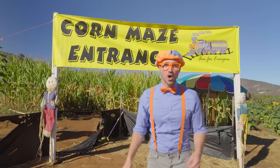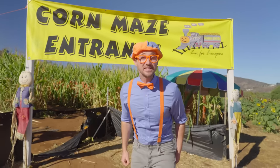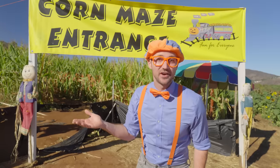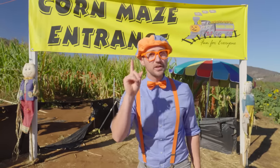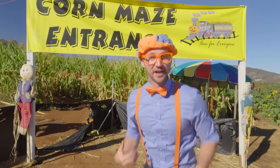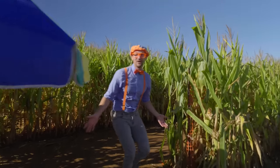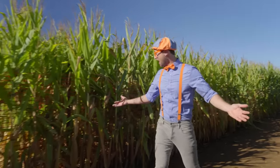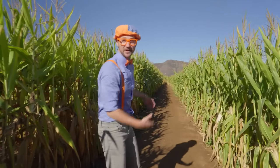Woo-hoo! Yeah! Corn maze entrance. Corn maze? Do you know what a maze is? Yeah! It's where you start at one location, you end at the other, but there's a lot of ways that you don't wanna go because there's only one correct way. And this corn maze is made out of corn. Come on, let's go. Wow. Okay, now this is the entrance. Whoa, look at it. Yeah, whoa. It looks like we go down here. All right, come on.